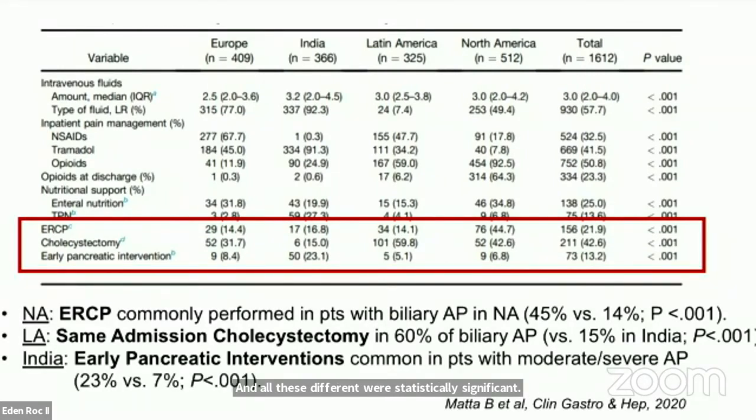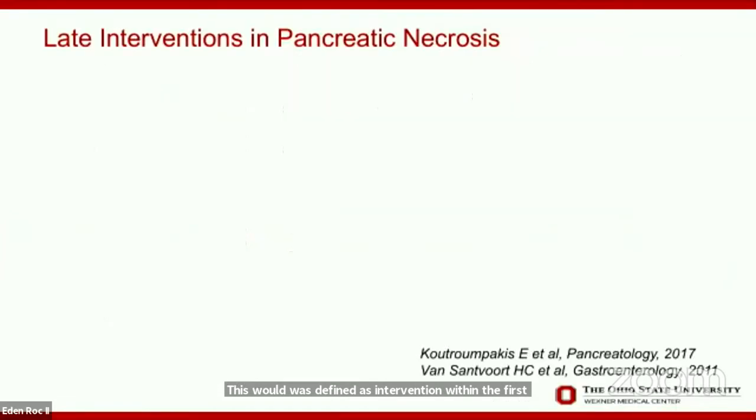Finally, early pancreatic intervention. There is more and more evidence now to avoid early intervention and use a step-up approach. Again, in India, early pancreatic interventions were very common in patients with moderately severe or severe disease. Around 1 in 4 patients, 23%, received an early pancreatic intervention, defined as an intervention within the first 2 weeks, whereas it was only 7% in the rest of the world.